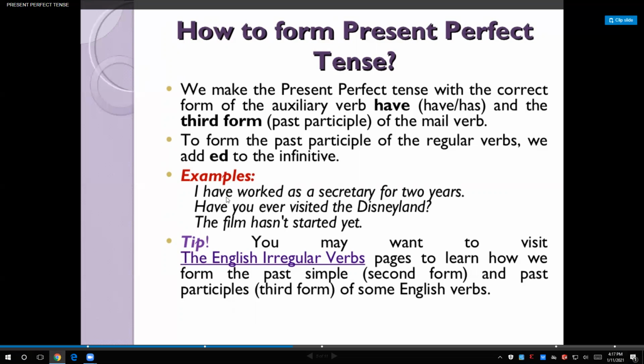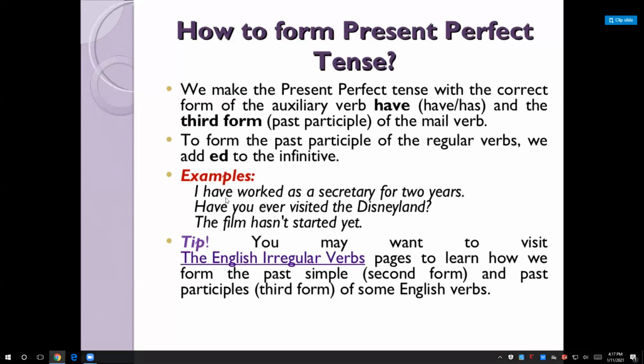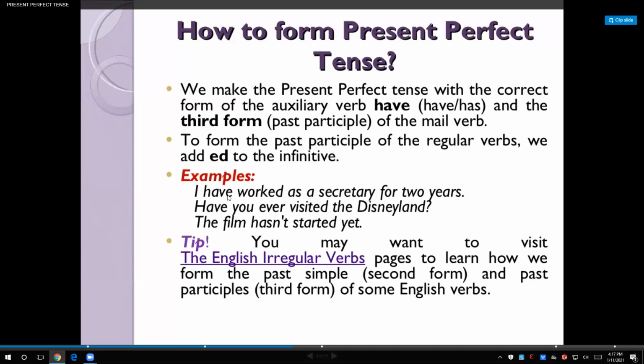So he has worked as a secretary, she has worked as a secretary, Aslam has worked as a secretary, but I have worked as a secretary, you have worked as a secretary, they have worked as secretaries. Okay, so now you've got when to use has and when to use have. So we have got these two, has and have, as auxiliary verbs in present perfect tense, and then we have this third form of the verb, the past participle form of the verb.